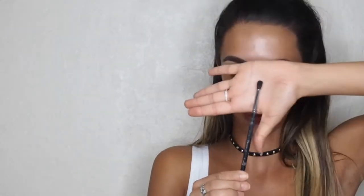I don't know what brand this is. I think I picked this up when I was... Oh, it's Morphe. It's Morphe M506, so it's a really super small crease brush.